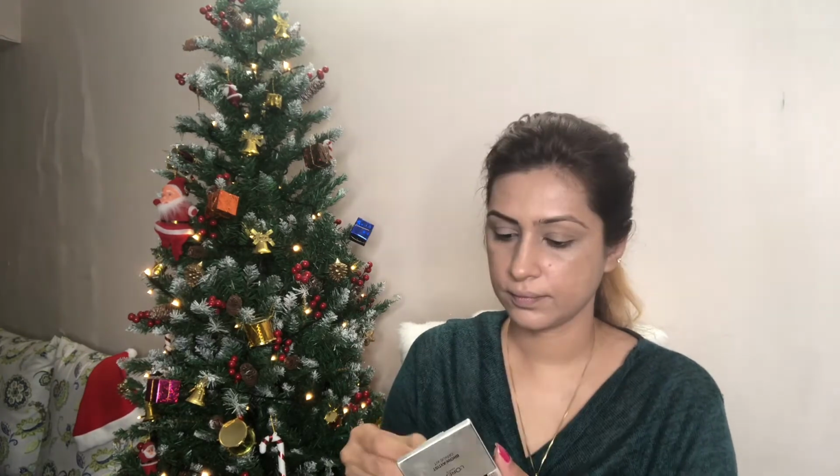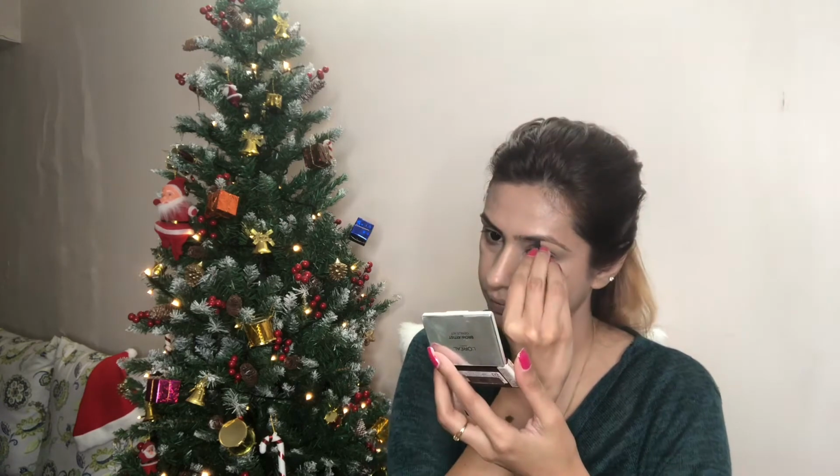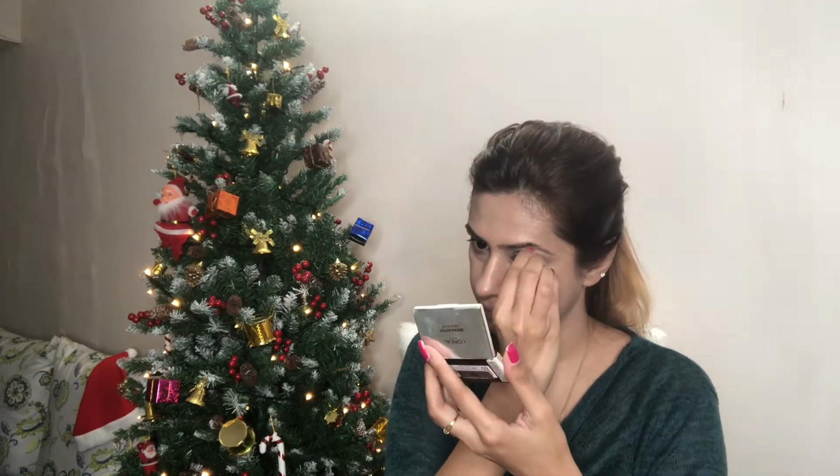The lighter color goes on the inside of the brows, and gradually you take in the darker colors towards the tail of your brows, and that is exactly what I'm doing here. And doing up the brows really changes the whole game, and really your entire face just looks put together. So once the brows are done, it is time to do the eyes now.